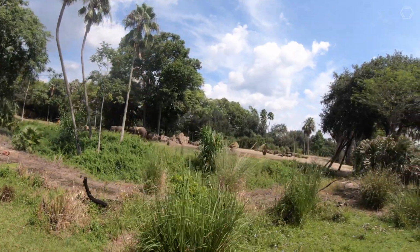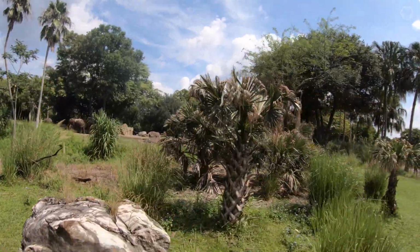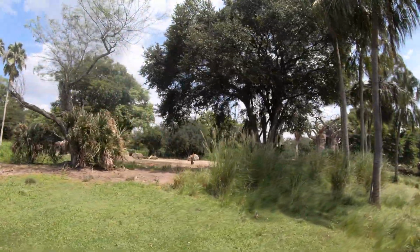Those ears are a good indicator for us as well. It tells us what kind of elephants they are. First of all, we're in Africa. They're African elephants. Second of all, those ears are a lot larger than Asian elephants. They're also shaped like the continent of Africa.